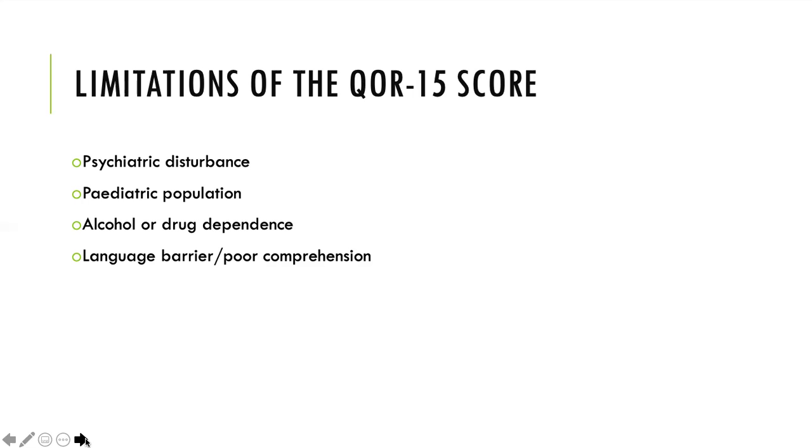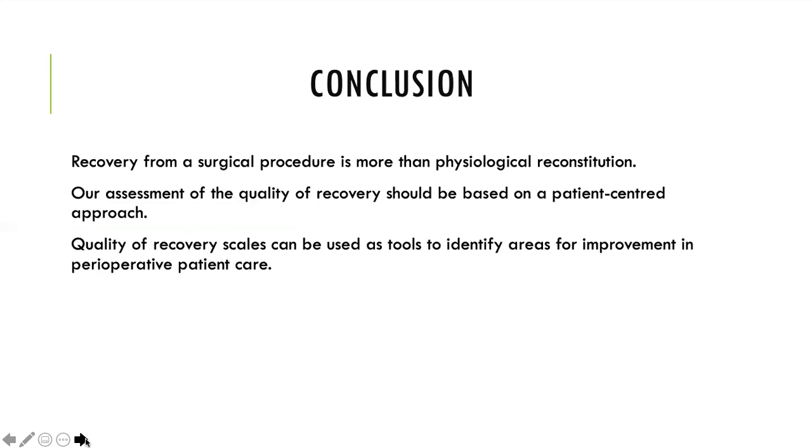So in conclusion, I'd like to say that recovery from a surgical procedure is more than physiological reconstitution. Our assessment of the quality of recovery should be based on a patient-centered approach. Quality of recovery scales can be used as tools to identify areas for improvement in the perioperative patient care.